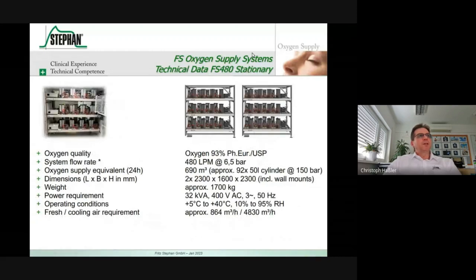If you have a 480 liter system, that means two racks of this 240 liters. This is a stationary system. Without the container, we're talking about 1,700 kilos. Again, to run these bigger systems you need three phases at least, and fresh and cooling air.